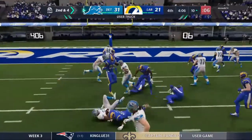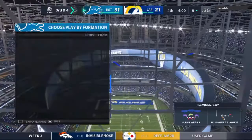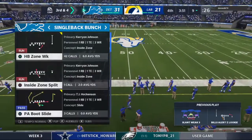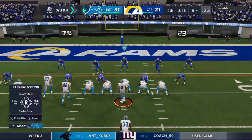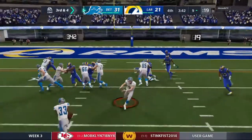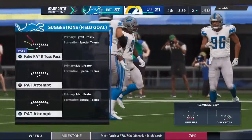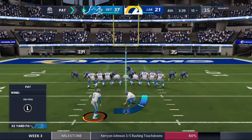They'll keep it on the ground. It's Johnson. And he'll work free from one tackle, but that's about all as he's taken down. Just a gain of a yard there, and now it'll be 3rd down. Toss left side, Johnson. And he takes this one in for a Lions touchdown. Kerryon Johnson, his 2nd touchdown of the game, his 3rd on the year. And the Lions add on to their lead.